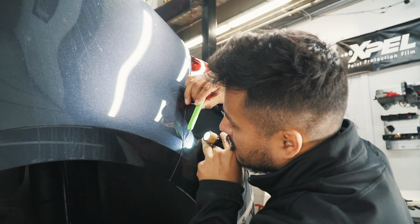In the film room, they're doing the final touches on the Volkswagen GTI, and then they're going to move on to the Silverado Z71. That one's getting the full front end wrapped in paint protection film.